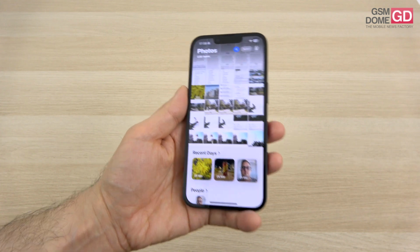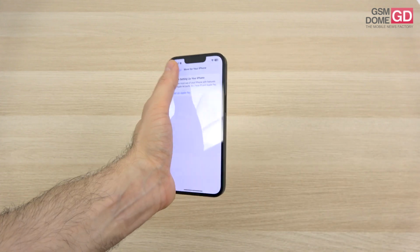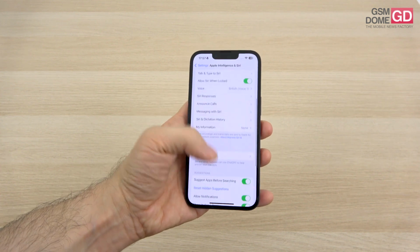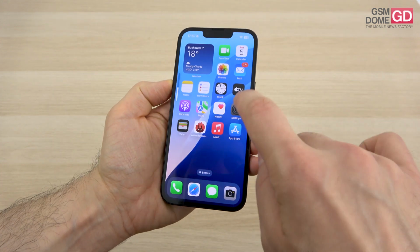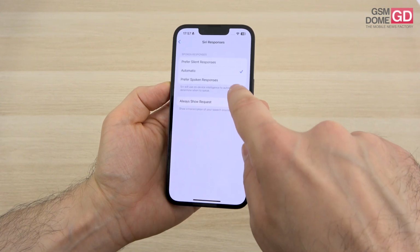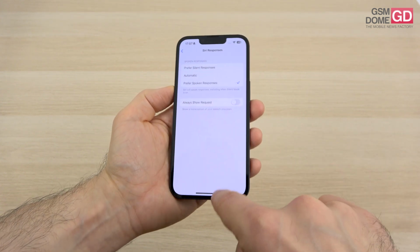And now let's get to Apple Intelligence. First and foremost, you have a dedicated section in the settings. Go here, Apple Intelligence and Siri are bundled together, and ChatGPT can also be integrated as an extension. So right now, if I keep pressed here, and by the way, you can also get your feedback from it, so Siri responses can be spoken. You can also have a transcript.